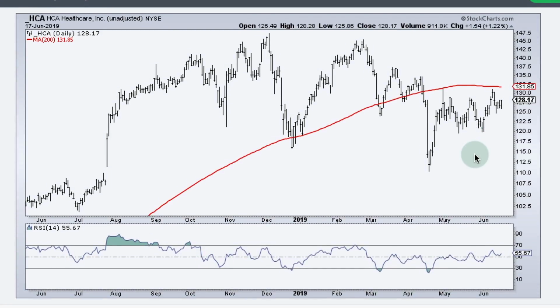Here's a duller one. This is HCA Healthcare. And the reason I highlighted it was because it's in the pharmaceutical sector, but it looks like we've got a breakout working. So we had this big surge, we have a consolidation, and we're breaking out here.